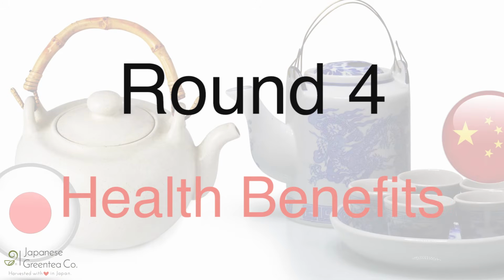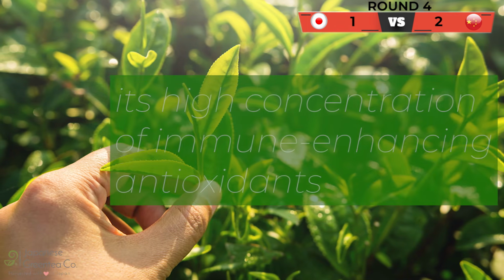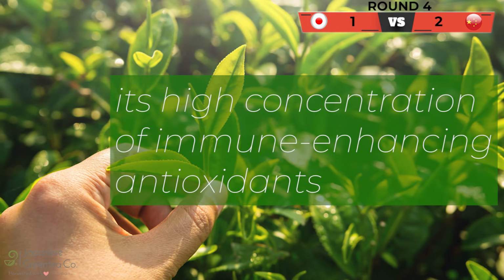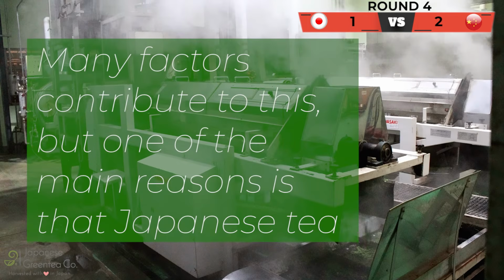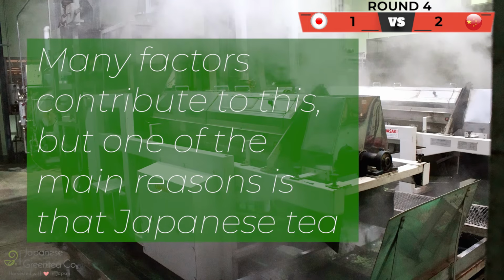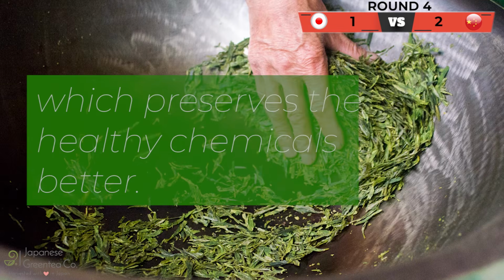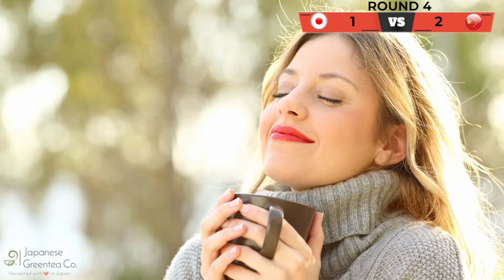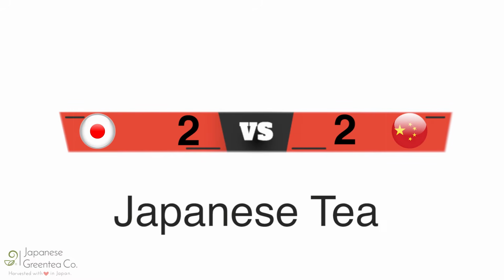Round 4. Health benefits. One of the primary health benefits attributed to green tea is its high concentration of immune-enhancing antioxidants. According to scientific research, Japanese green tea contains more antioxidants than Chinese green tea, with 60% antioxidants compared to Chinese green tea's 12 to 16%. Many factors contribute to this, but one of the main reasons is that Japanese tea is mostly processed by steaming rather than pan-frying or roasting, which preserves the healthy chemicals better. Since the Japanese green tea has more antioxidants, the winner of this round is Japanese tea.